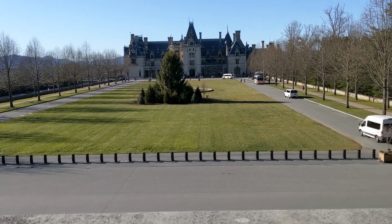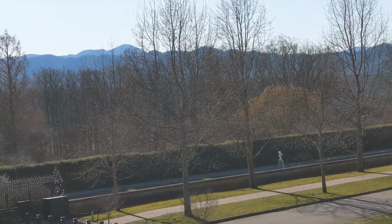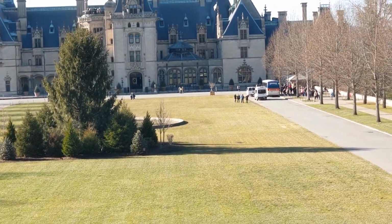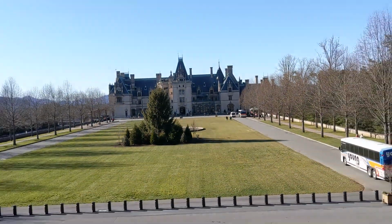There she is. Look at this. I'll zoom in a little. I don't know what happened. My camera got stuck, but here we are. There's the mountains, and yeah, there she is. I had a problem with the video, so hopefully the first part saved. But yeah, absolutely gorgeous. Look at that.